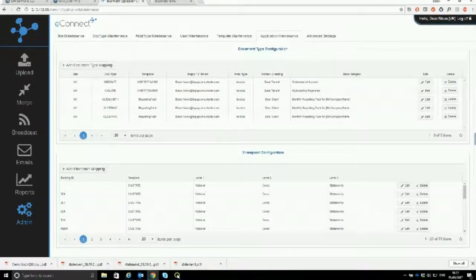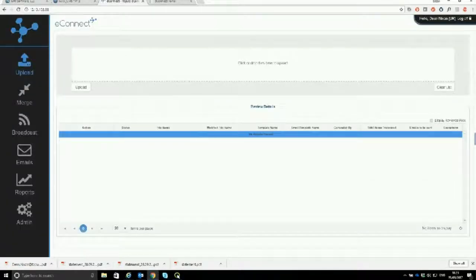So that's the very basic level of a single piece of correspondence being sent from MRI via eConnect. But that's quite simple and straightforward. Obviously, we all know you can send invoices from MRI itself. So what can eConnect do over and above? You've seen things like the added features such as the history. But where eConnect comes into its own is its ability to merge and combine information and automate that for you as well. So I'm going to go back into MRI again now.